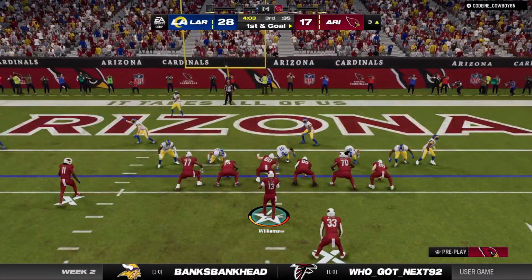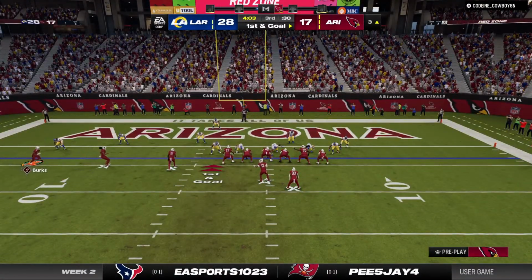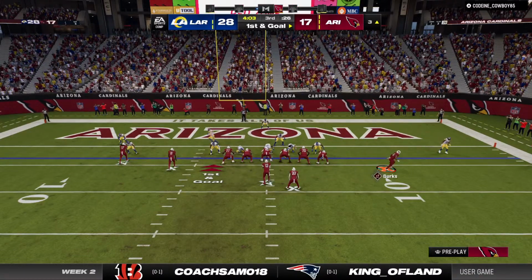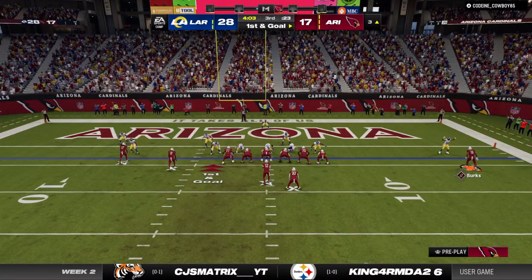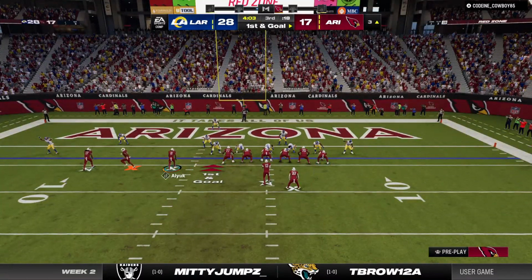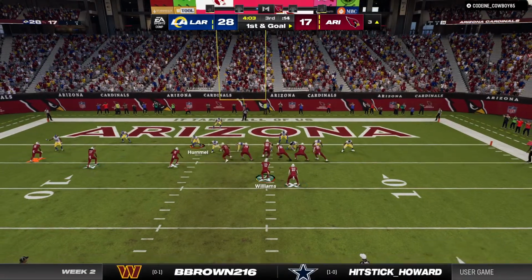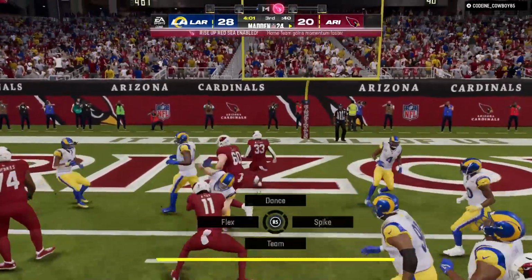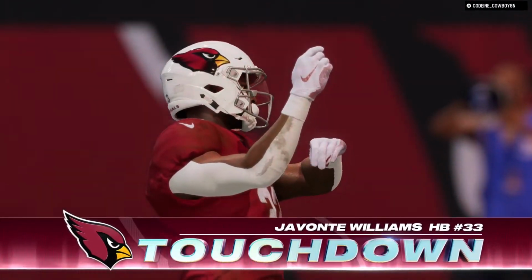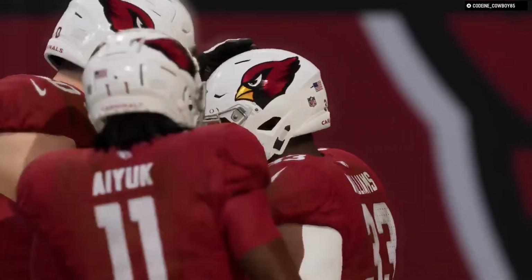Ready, set. Now they send a man in motion right. Now they'll put a receiver in motion left. Williams will take this one in. It's a Cardinal touchdown. Good start to the season for him. He had the touchdown last week in the opener and a second one in week 2 now. How about the pace he's already established, right?